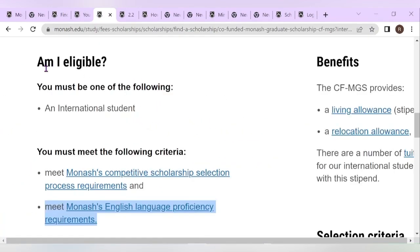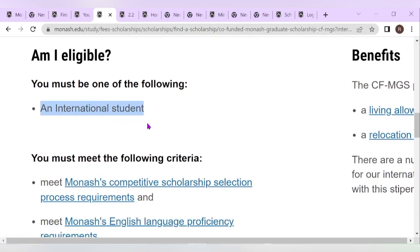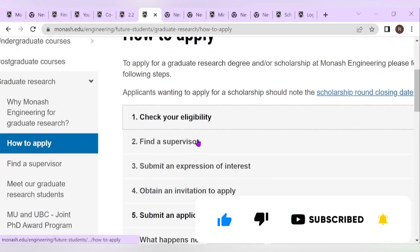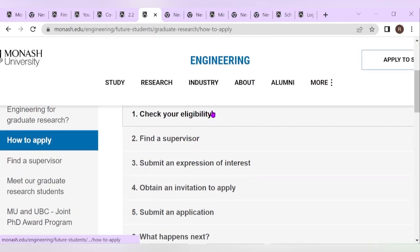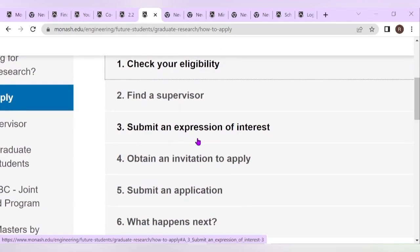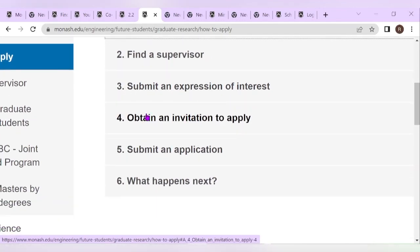To be eligible for this scholarship, you need to fulfill the following requirements. You need to be an international student, and secondly, you need to meet the Monash competitive scholarship selection process. This is the selection process. Firstly, you need to check your eligibility. Basically, they are your grades. You need to find a supervisor. Depending on your program of interest, you contact the supervisor and then you submit an expression of interest. Once that is done, if your supervisor deems it necessary, they will send you an invitation to apply. Then you can submit your application.